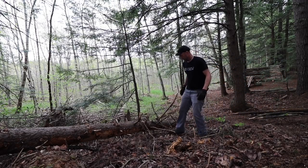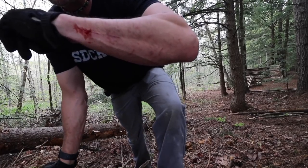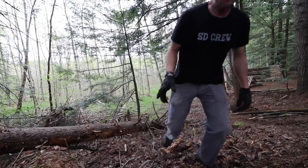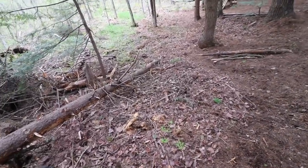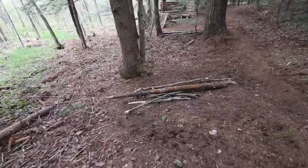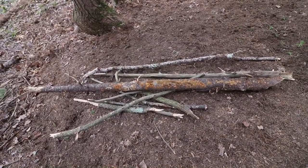Alright, we got some clearance. Look at this. Nice and free. Man, this stuff really tears you up. But look now. We got some more clean space. And the shoulder to the camp will be clean. That is the lot of usable stuff that I pulled out of that entire pile. Everything else is just rotted.